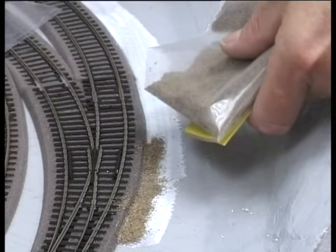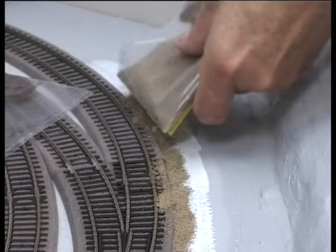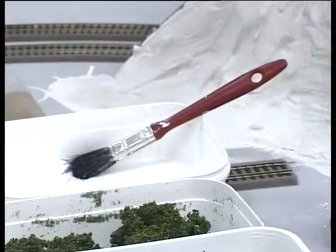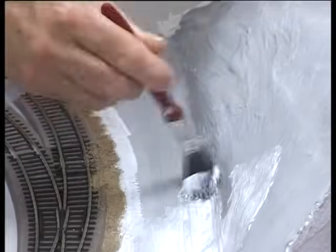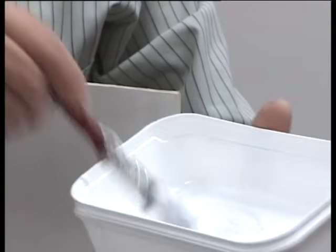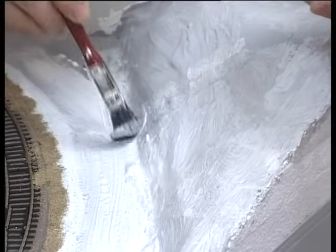Various grades and colours of scatter materials are available. You can even use them to create ground cover. It's slower than using textured mats, but the results are more subtle. To give the scatter materials something to adhere to, apply a 50-50 solution of PVA wood glue and water using a small decorator's brush. To ensure good coverage, work on a small area at a time.